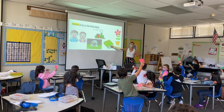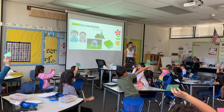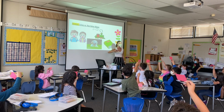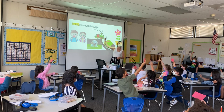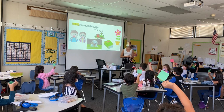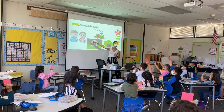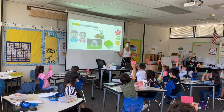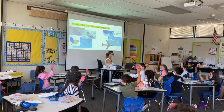Very good. Put your green paper up if you think a book is living. Put your red paper up if you say it's not living. Good, it's not living. What about a puppy? Is a puppy living? Green for living, red for non-living? Good. What about a train? A train is not living. Good job. And what about students? Are students living? Green for living, red for non-living? Oh, you guys are all living, right? You need water. Good. Oh, you can all put your cards down.